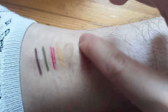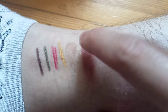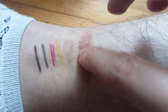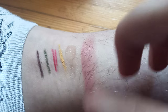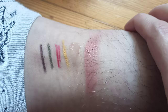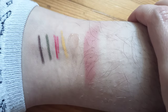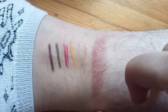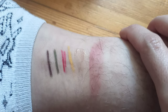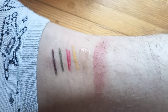Okay, this has got a little bit of lip gloss in it. I'm not doing this very carefully at all. I don't have the shade out on my lips, but you can see the shade out if you want. It's fine. Nothing against it. I don't love the color, and I don't love a liquid lipstick.